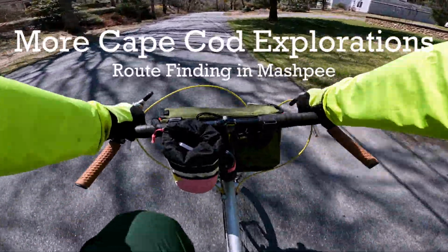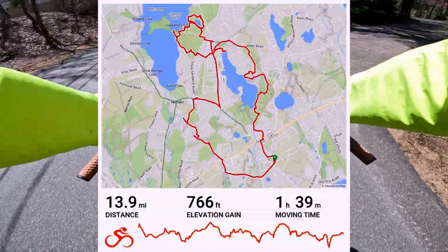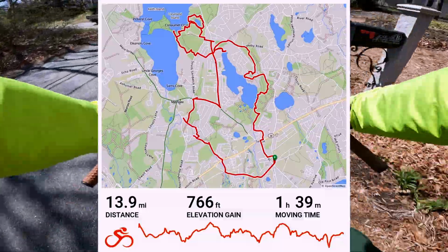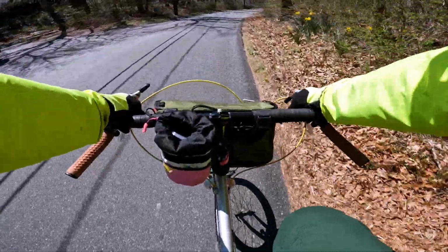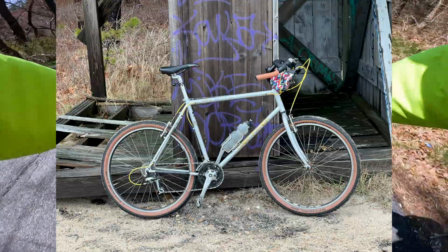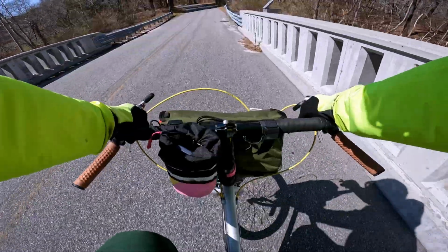Today we have a ride in Mashpee, and we're just gonna cruise around, find some new places to ride, link up some sections here and there. And today we're taking the bike that I described in the previous video, the budget bike build.